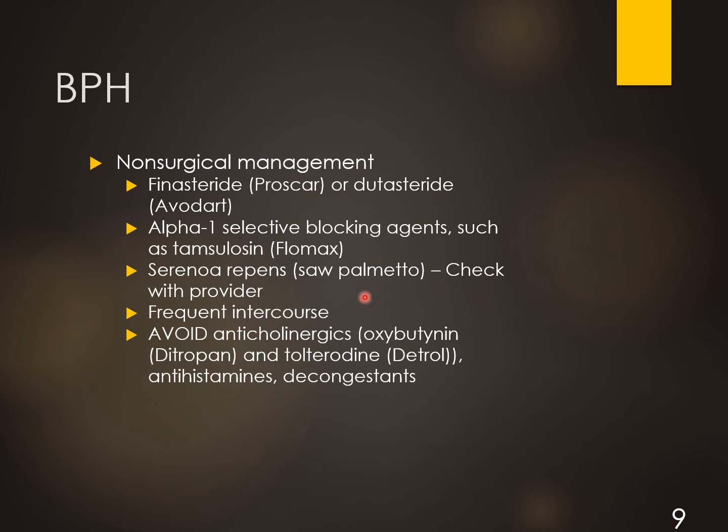Saw palmetto is beginning to have some prevalence, in that patients are reaching out for this over-the-counter medication. Scientific evidence is lacking in terms of it being effective for most patients who take it. So the recommendation is that patients buy it from a reputable source, and they stop it before procedures, because saw palmetto has been shown to thin blood a little bit and make them more prone to bleeding.